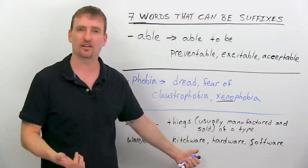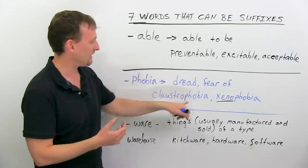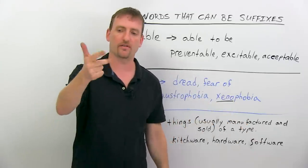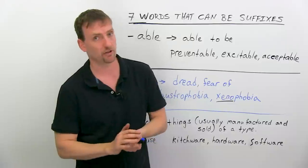Plus, this is not an everyday word, especially for non-native English speakers, right? Learn how to use these. Learn how to say xenophobia instead of fear of the other. Fear of the other. Four words, one word, right? Extra points if you're using them correctly.